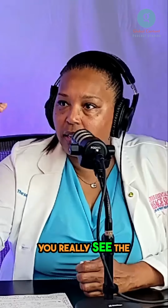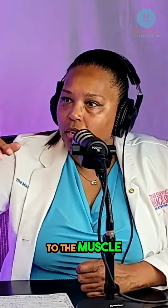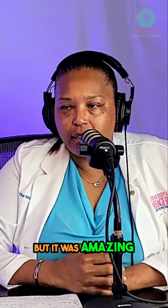You really see the 3 layers of skin, and then from there you start going to the muscle, then tendon, and then it's to the bone after that or whatever. But it was amazing just to see that.